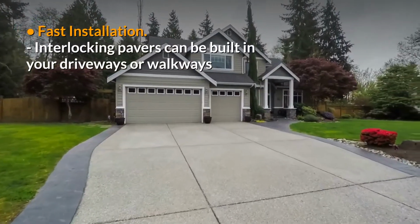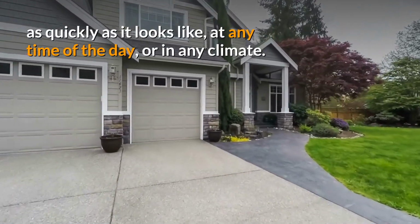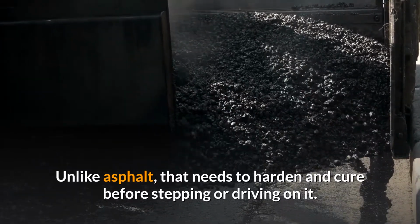Fast installation. Interlocking pavers can be built in your driveways or walkways as quickly as it looks like, at any time of the day, or in any climate. Unlike asphalt, that needs to harden and cure before stepping or driving on it.